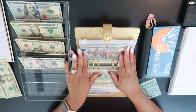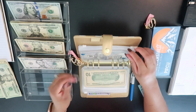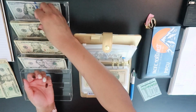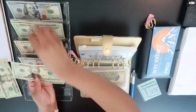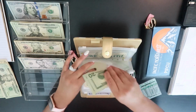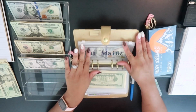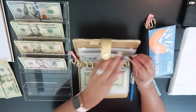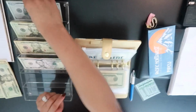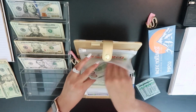And then for giveaway, today is going to be getting stuffed with 60. So I'm going to go ahead and grab 3 20s. So 20, 40, and 60. And then we have car maintenance. Car maintenance is going to be getting $100. So I'm just going to grab this $100 bill for car maintenance.